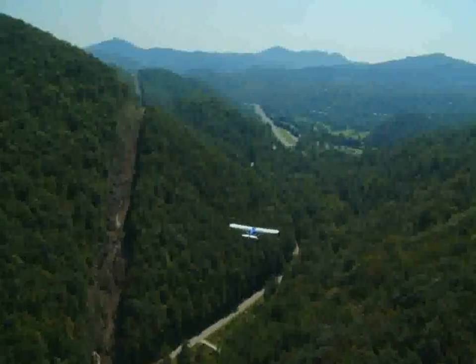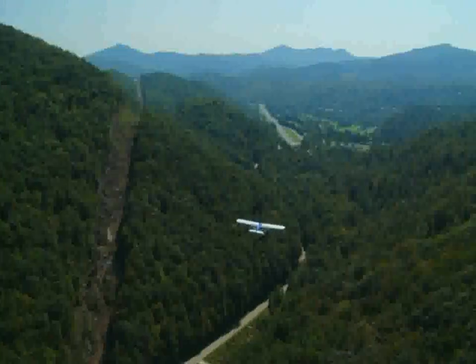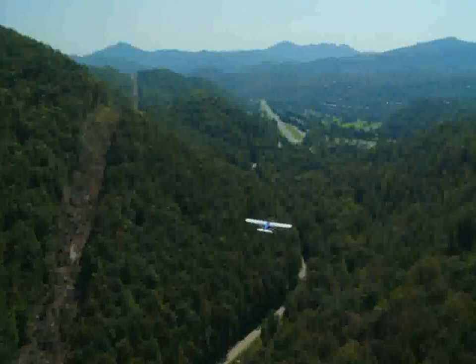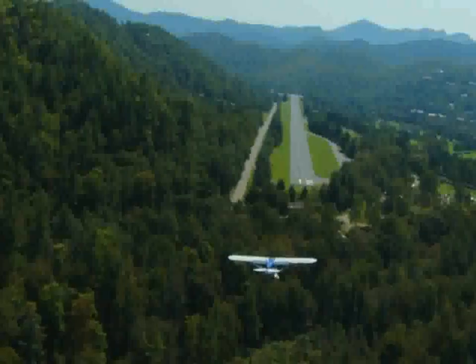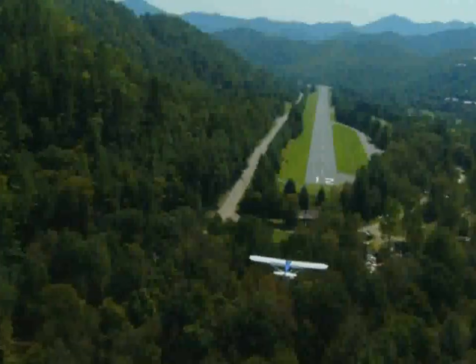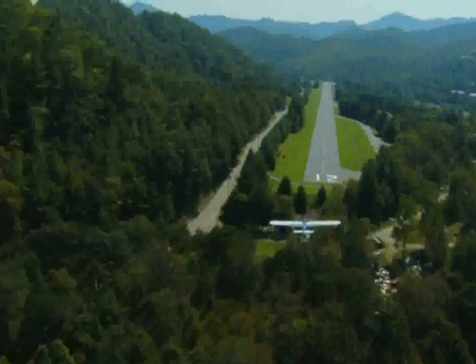As the runway environment comes into view, keep in mind that we are offset from the runway's center line by about 20 degrees as we fly down the valley. Here, we are on about a 1/2 mile final, and the entire runway comes into view. At this point, we're lined up right down the center line.